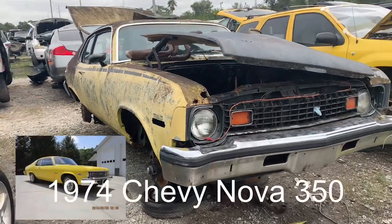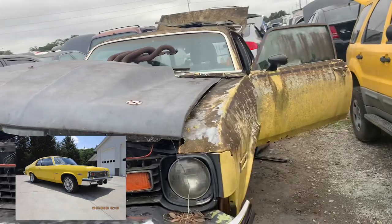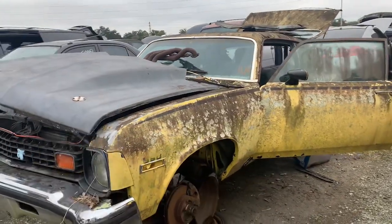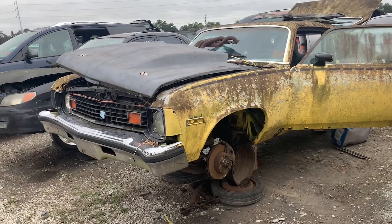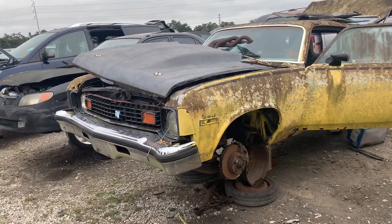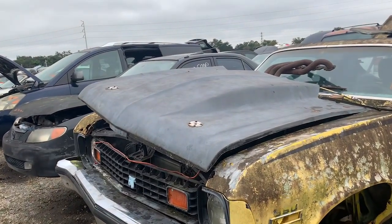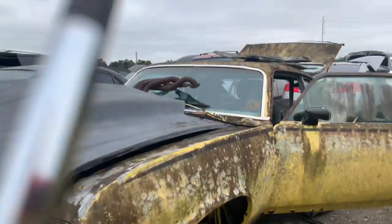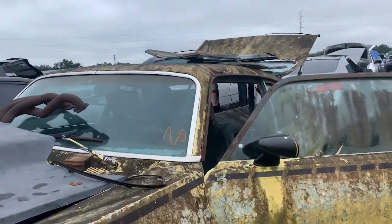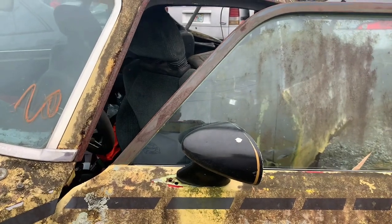I just found this 1974 Chevrolet Nova, which has obviously seen better days, but still a pretty cool car to find in the junkyard. This was an original 350 car. It does have a small block under the hood. You can see it still has its fiberglass cowl hood that is there for the taking, and looks like maybe a mirror from a mid-70s, late 70s Trans Am on this door.